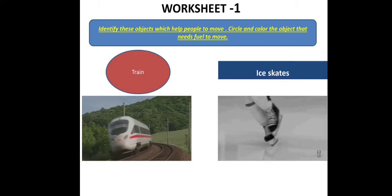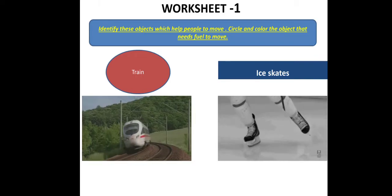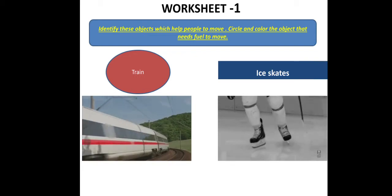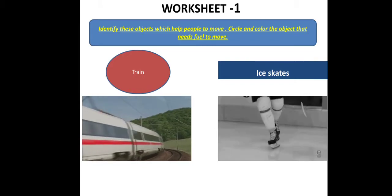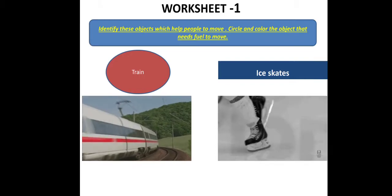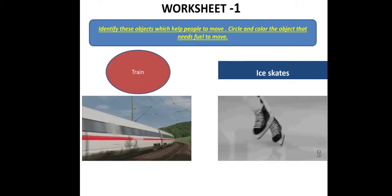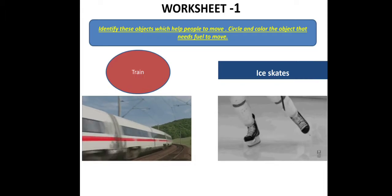Here we are going to circle the train, and we will color the train in the worksheet. And you know, a train needs fuel. Ice skates do not need fuel. You know what a fuel is? Petrol and diesel are called fuel, which we need to put inside a vehicle so that it can move. But ice skates don't need fuel. A train needs fuel so that it can move from one place to another. So we are going to circle the train.